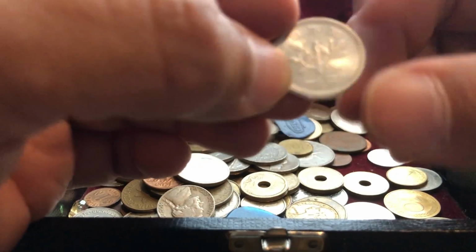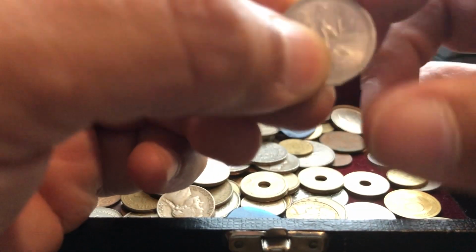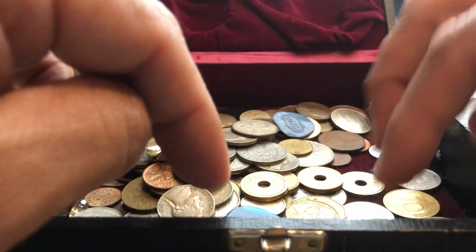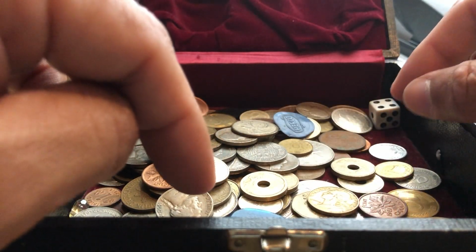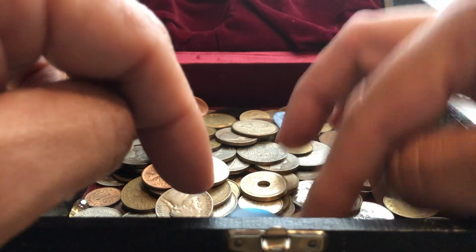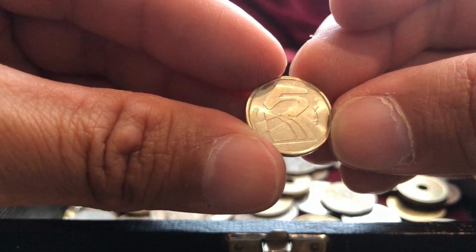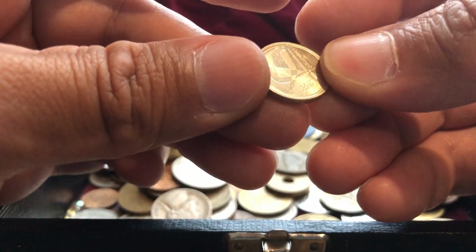And here's another one, this Asiatic currency. It's very plasticky. When you drop it, you can hear it sounds metal. I think it's aluminum, but it's so light. Canada. Here's a weird one. Anyway, all right.